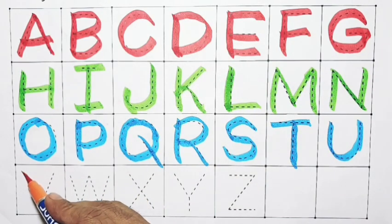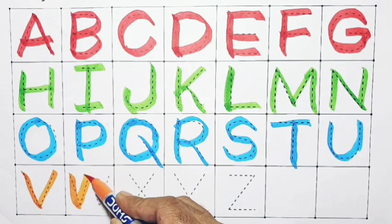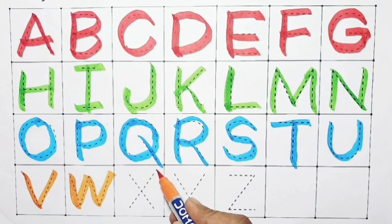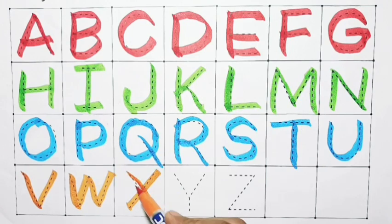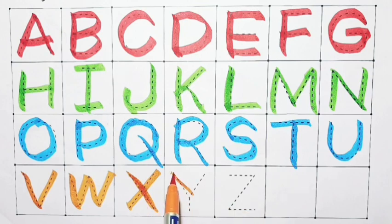Orange color. V. V for van. W. W for watch. X. X for Xmas tree. Y. Y for yak. Z. Z for zebra. Thank you.